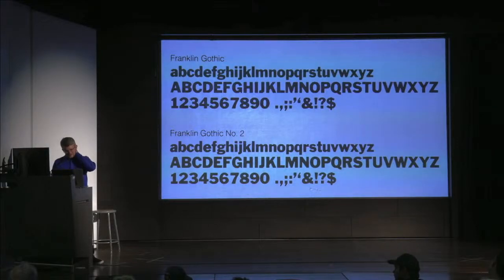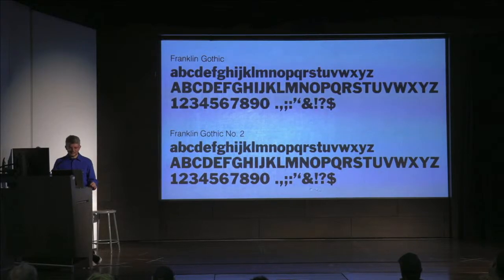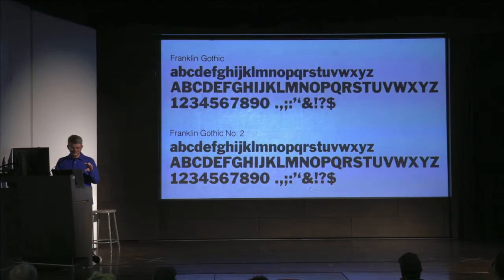But then I found this 1987 catalog from the Mergenthaler Type Library, the digital typeface directory. And these two samples were shown next to each other. I can't tell you how long I just stared at them saying, what's going on? Actually, I'm curious if anyone here who hasn't already seen something that I wrote about this can point out the differences. If you can, I'll give you a free Franklin Gothic font.